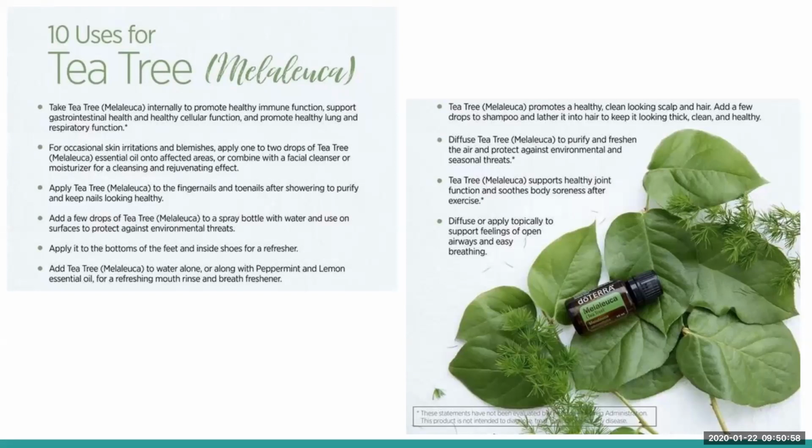This is another great one. So perhaps you have children or husband that have not so fresh smelling shoes and feet. Melaleuca is great to just even put a couple drops on a cotton ball and stick in their shoes as a little refresher. Or perhaps give them a little foot massage with some Melaleuca to help take that stink down. Great for all of your athletes. Maybe playing in your hockey gear.